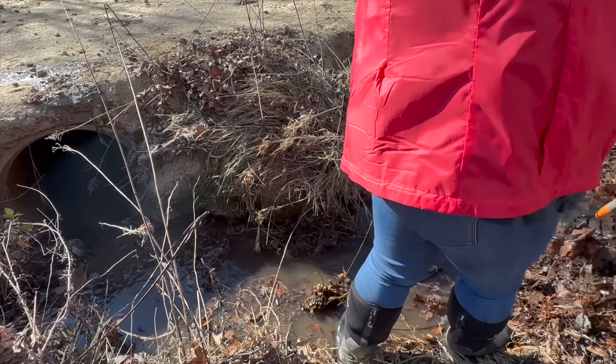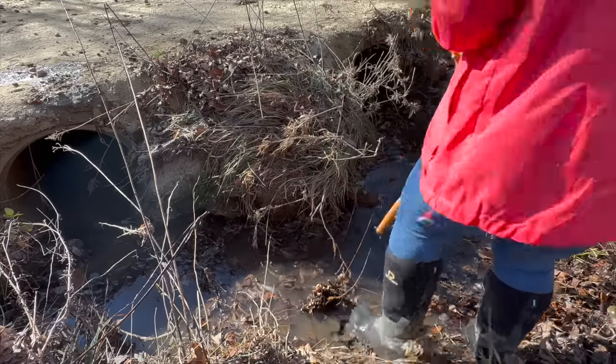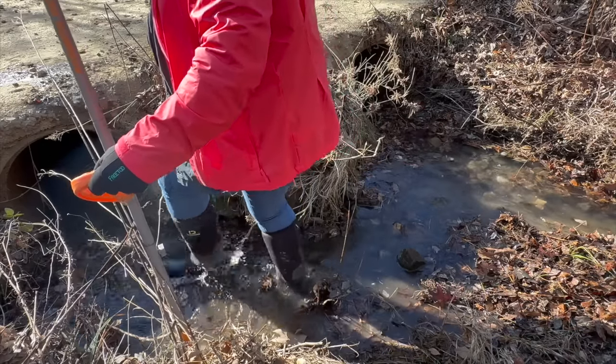Okay. Don't get up here. Okay. Okay. Get this pile of leaves over there. Sorry, I'm like right in front of my ankle. That's genius of me.